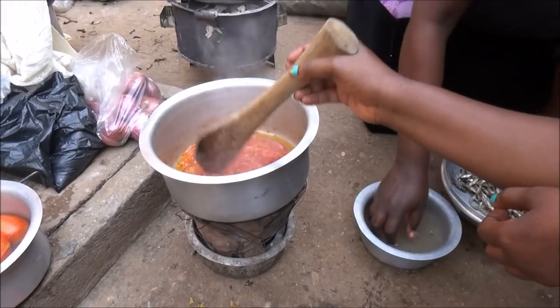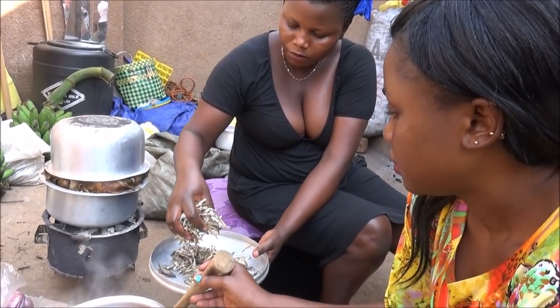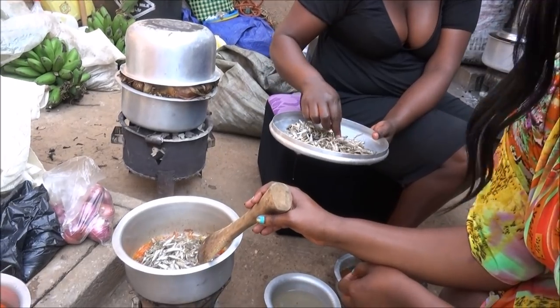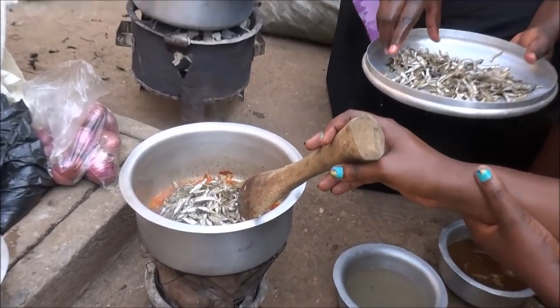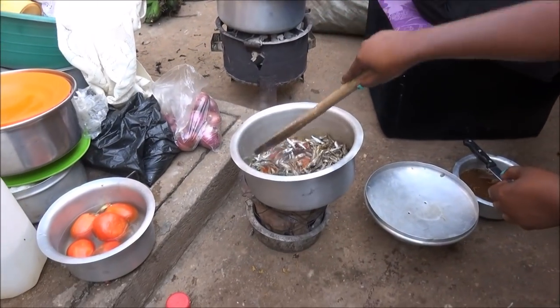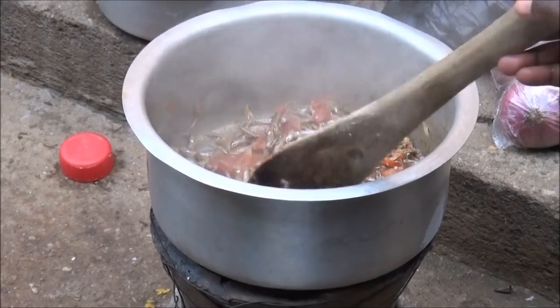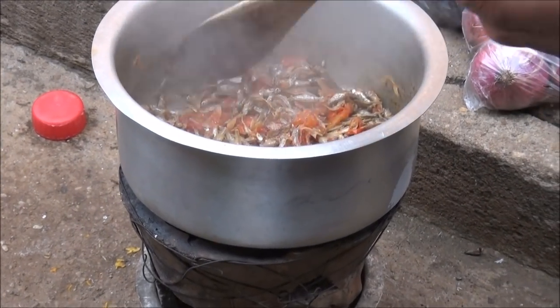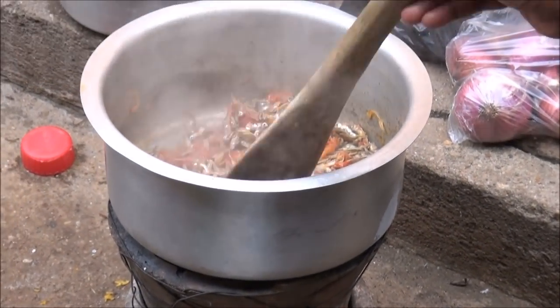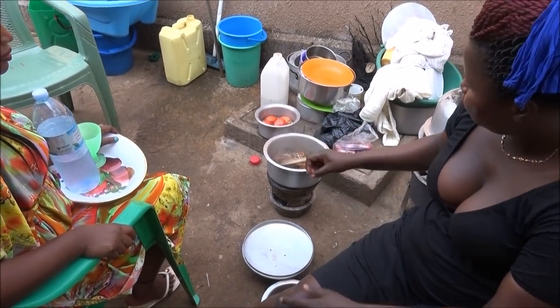Yeah. That must be ready now. So we put it first before the peanuts. Fish is okay, that's why you put it here in the tomato. Yeah. Before, to get that good smell. And a good taste. You can eat it like that. Oh, it's delicious also. It's really good with matoke.